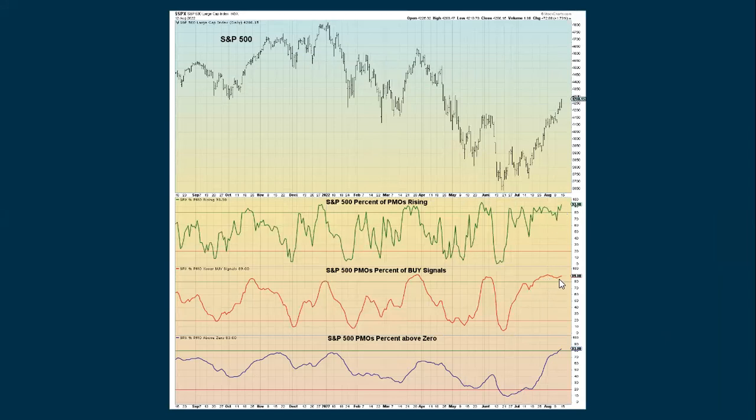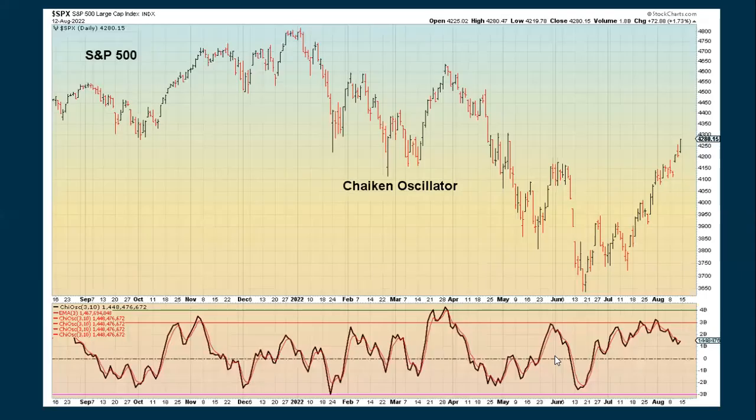We're turning up with the buy signals. We're starting to get a bit extreme with the percent of PMOs that are above zero. Chaikin Oscillator, this is another negative divergence. We've been going up overall with our bars, but the Chaikin Oscillator has been going down. And this tends to be pretty sensitive to price action. So it's picking up something that it really doesn't like right now, just to be aware of this.